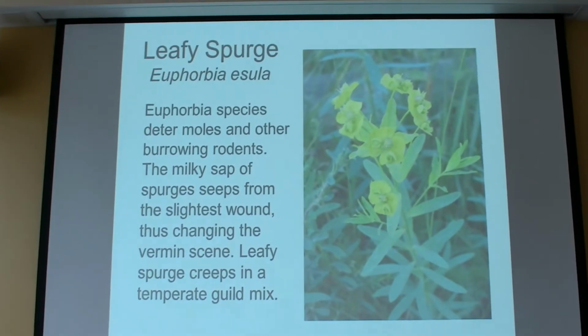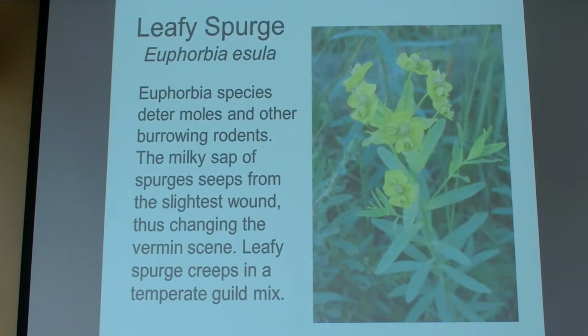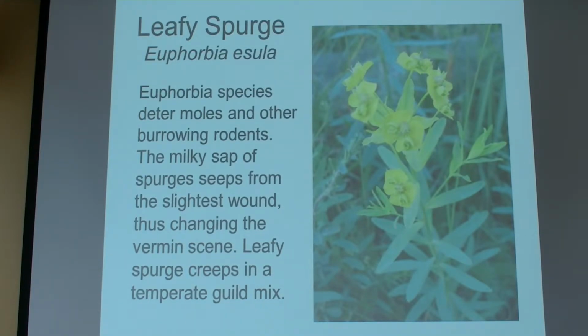This one's interesting. This is what I was introduced to in the mid part of the country. Leafy spurge has a milky sap that, when nicked, wounded, creates a dynamic that voles do not like to be around. So if this grows in the drip line, a few of these plants, we're still going to protect trunks from voles, but we start to create a dynamic where this isn't such a vole-happy place. Let's go somewhere else.